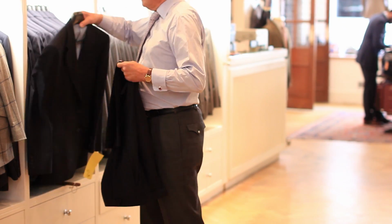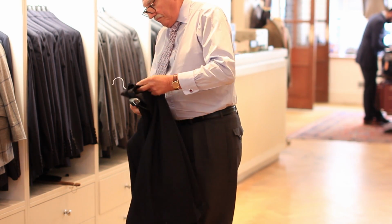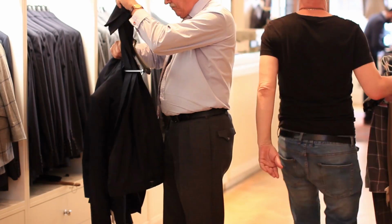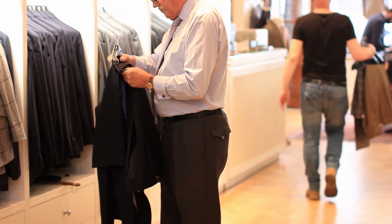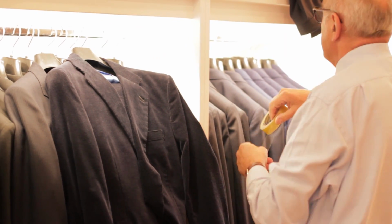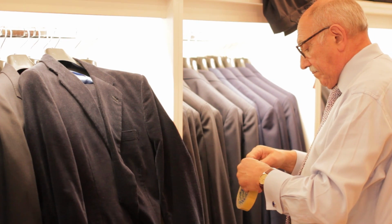And as we've done the jacket and trousers, we also do the waistcoat as well. The waistcoat obviously is going to be fairly straightforward. Just give that a quick brush down. Just look at the front edge, see if any lint's been attracted during the working day. The lining at the back should be fine.